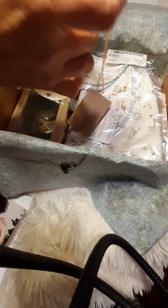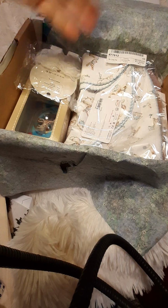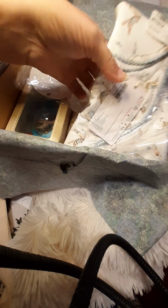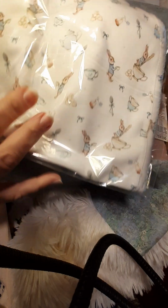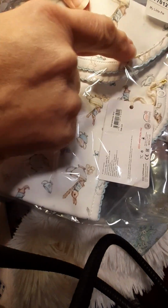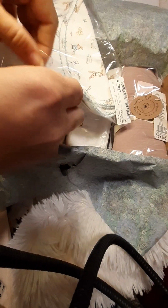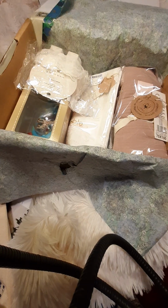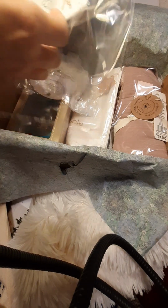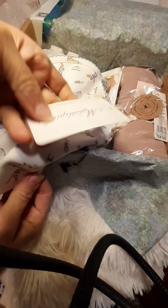So let's see what else we got in this package. Oh my goodness, so many cute little things in here. This is a burp cloth, isn't it beautiful? Look at the little bunnies on it. I love that. I love the little rickrack around it. Oh my goodness, it's so soft. Oh, it's going to be so nice for the new surprise.